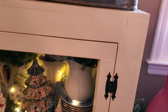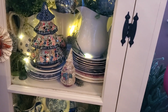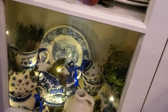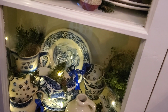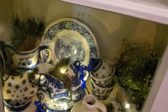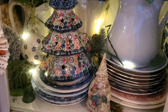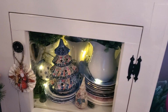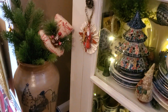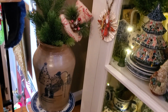And then down here in this cupboard, that's where I have lots of my blue and white and red and white transferware and a lot of my ironstone and some of my Polish stoneware. And I did find all these Polish stoneware ornaments in a box, and I put all those down there too. And I think they're just beautiful. And then there's a Santa Claus that John got me years ago. So I'm enjoying having this cupboard inside the house this year. And there's that wonderful old Santa crock. He's not antique, but I've probably had him, I don't know, 25 years or more.